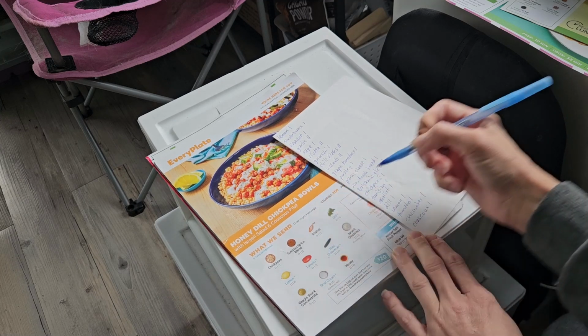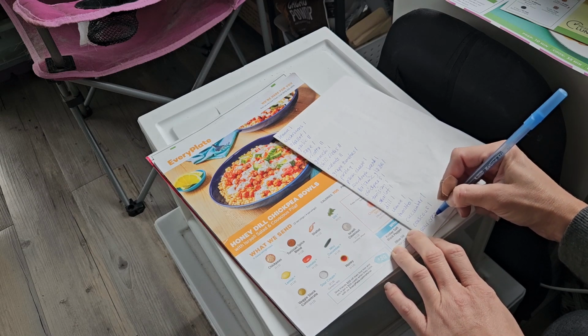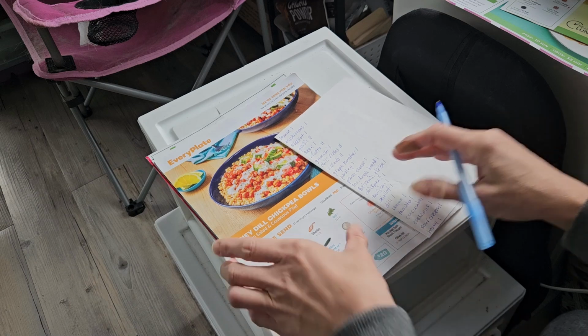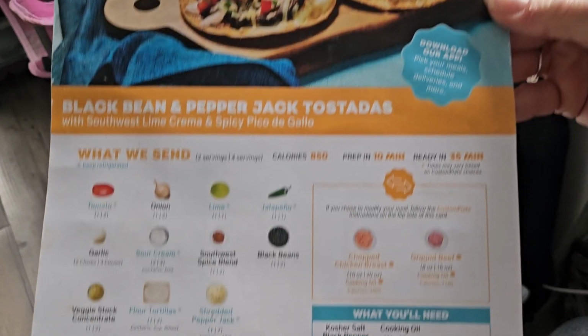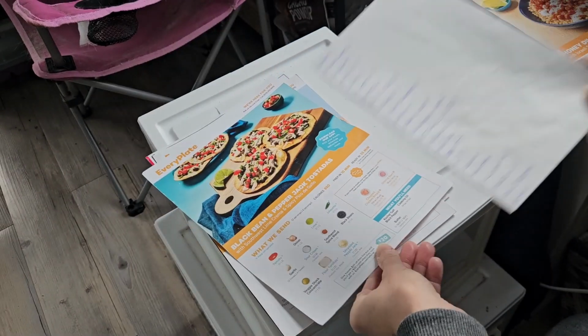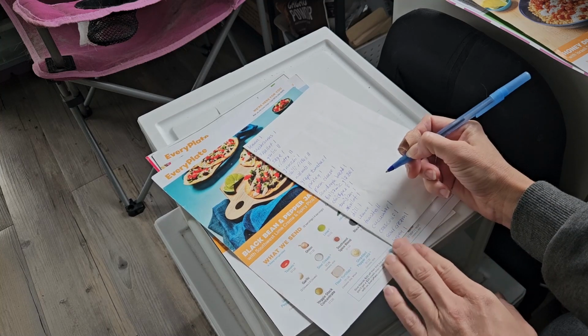Again, veggie stock concentrate, I'm not going to be putting there. Moving to the next one. Black bean and pepper jack tostadas. Writing down the ingredients for these. Got another tomato.